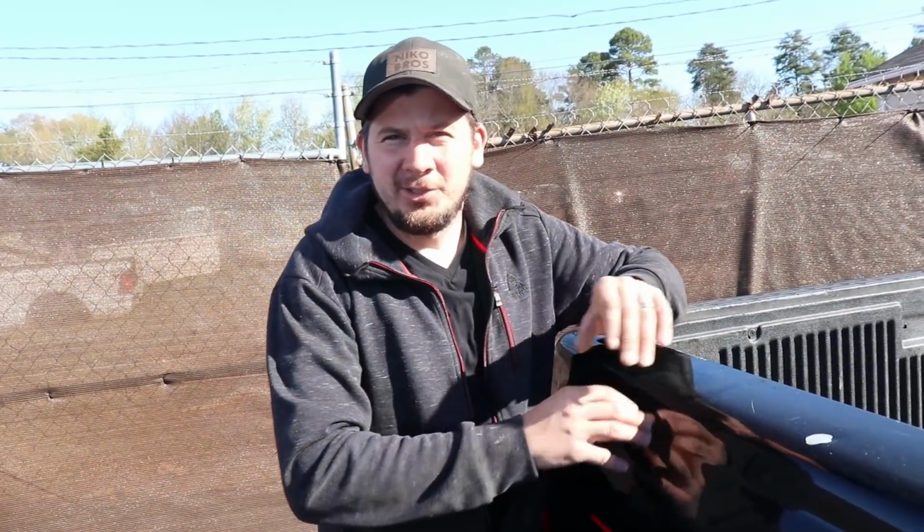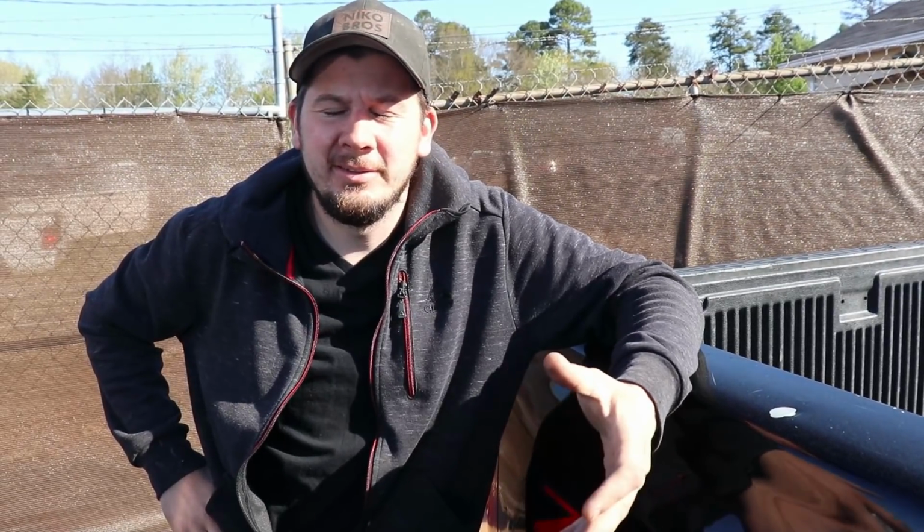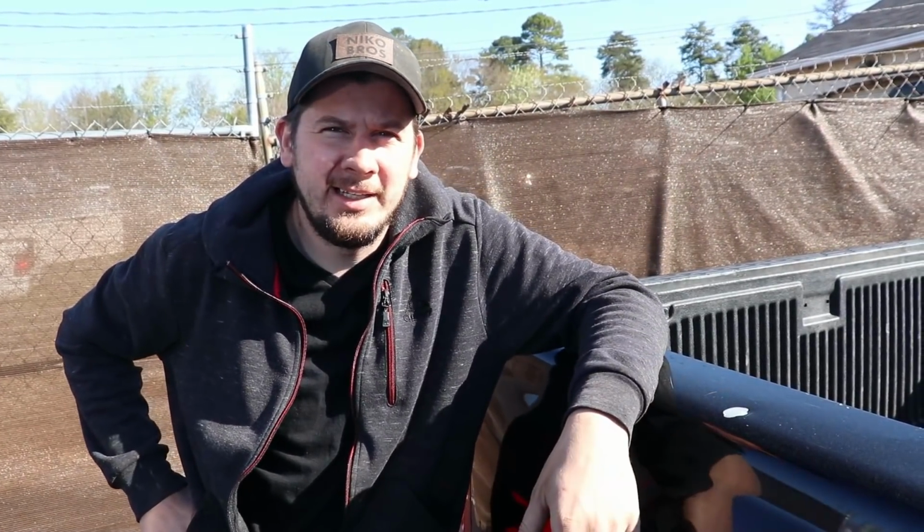So the winning bid for this truck was actually $4,100, which is a little bit cheaper than the other truck. But I think this truck is going to cost a little bit less to fix, or it'd be a lot faster to fix. This one looks like no frame damage whatsoever. Just needs to replace some body panels, which anybody can do in their garage.